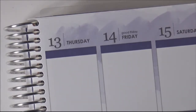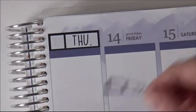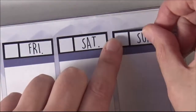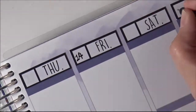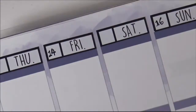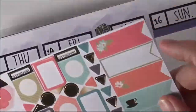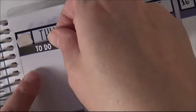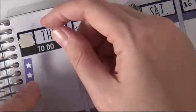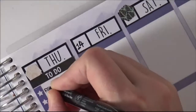Thursday, the 13th. Slap on a date cover on all these days, like that. Write in a couple of the dates. Again, I try with the lettering, but it just always looks really sloppy and clumsy. I gotta do some lettering stuff, like learn it. And then to do on Thursday.